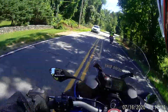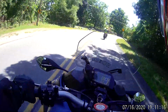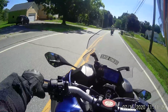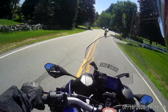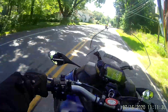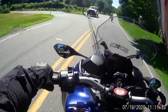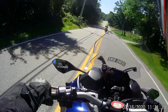Luckily, this demo ride today is going through all the back roads of Millbury that I know, so that's kind of nice. I have a little bit of a comparison and plenty of motorcycle seat time on these roads. So here we are in fourth gear, cruising along, a little over 3,500, no problems, feels nice.